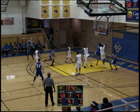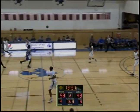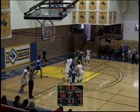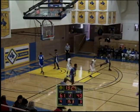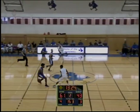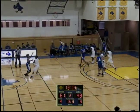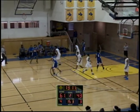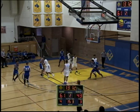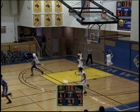Bounce pass into Davis, cuts across the lane, little scoop, off the glass is good. Now Diaz, he feels the three. What you're seeing here on offense, John, the Jayhawks are in rhythm. They're getting these shots, they're not forced, they're part of the offense, and they're going down. Four, into Davis. Turnaround jumper, doesn't go, but the tip does for Watkins.